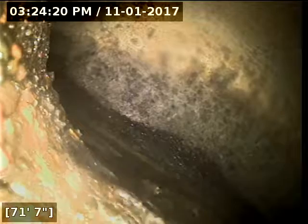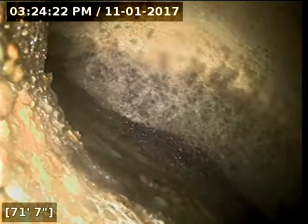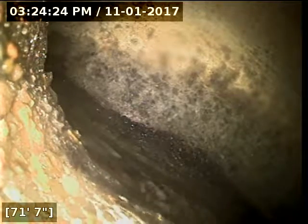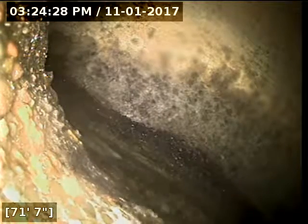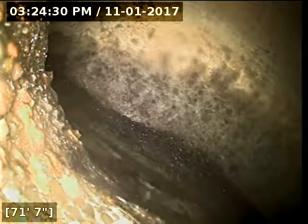So that little spot in the cast iron where we have a little bit of standing water there is of no concern. If we're getting flow like that past it, it's no issue. And it was only about a foot long. It's a spot where I wouldn't expect to see debris hang up. So we'll give it a good look over on the way back here, but I think our one issue is that root intrusion.